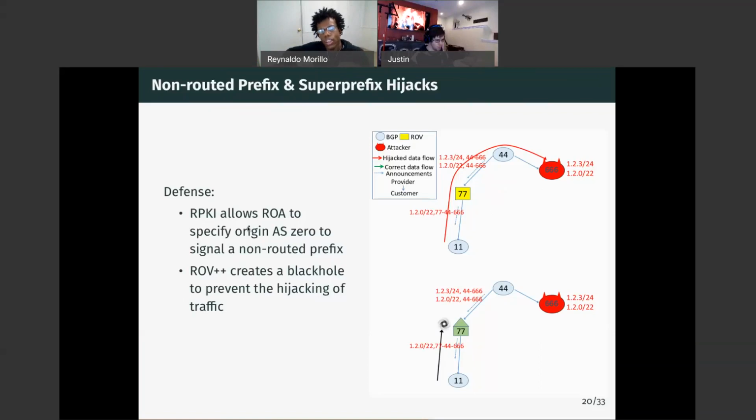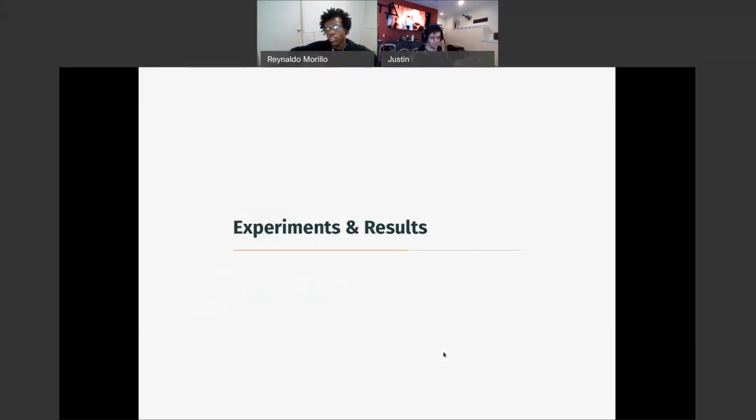Well, RPKI allows ROA to specify origin AS0 to signal a non-routed prefix. So how can ROV++ take advantage of that? Hey, we can create black holes for these, and so traffic destined to them will not be hijacked. So I'm going to turn it over to my colleague Justin, who's going to go over our experiments and results.